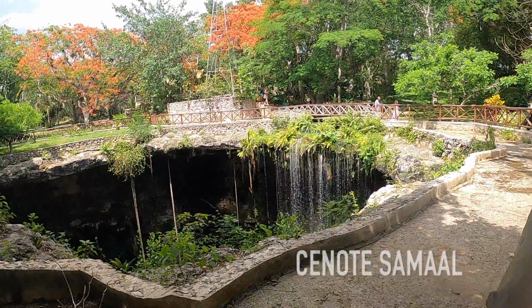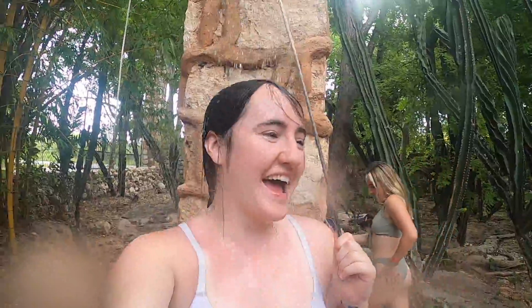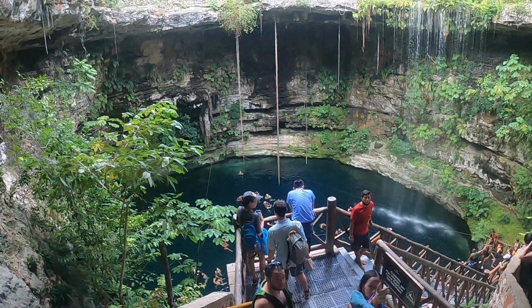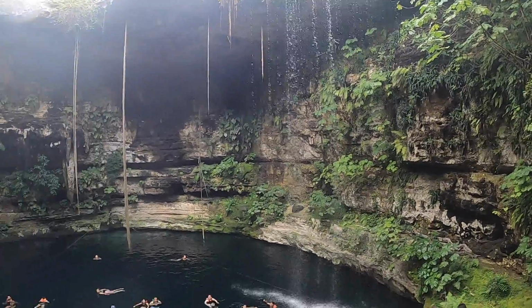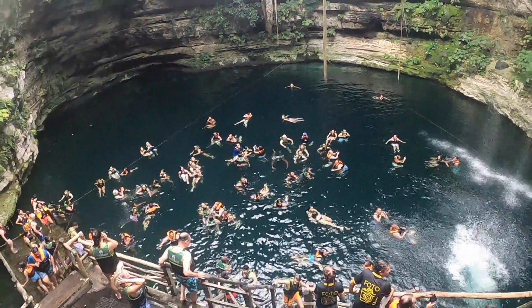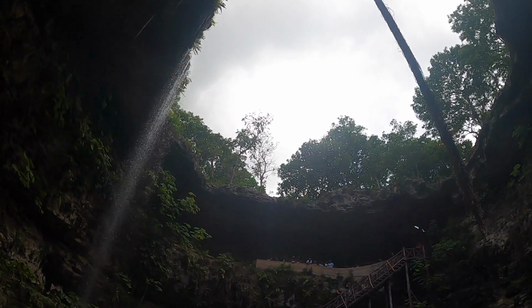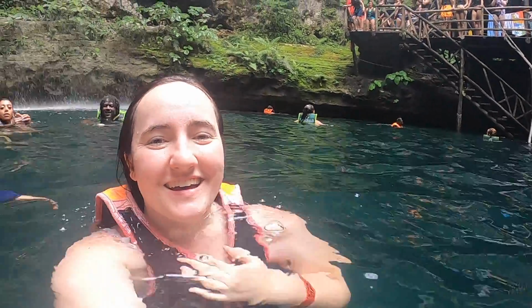The reason people come here is for the Cenote Samaal. We had to go through a freezing cold shower before descending the stairs into the great cenote hole. This is a very popular cenote, so it is very busy, but it is so beautiful. This cenote is a giant hole in the ground, and it is actually 130 feet deep.